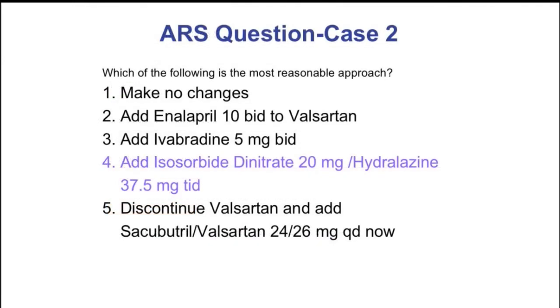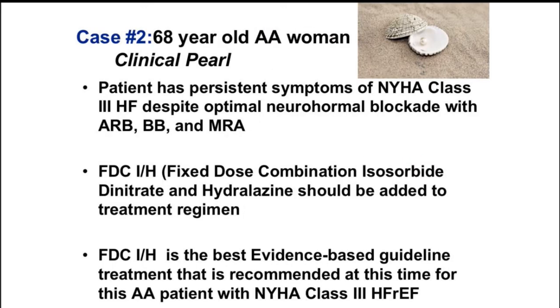And I thought the best answer was add isosorbide dinitrate hydralazine. So this is an African-American woman with HFrEF that's on good background therapy, and the question is what to add next. E would not be the correct answer because she has angioedema. C would not be the right answer because her heart rate is less than 70. But I think 4 is the best answer. The patient has persistent symptoms of New York Heart Association class 3 heart failure despite optimal neurohormonal blockade with an ARB, beta blocker, and an MRA.